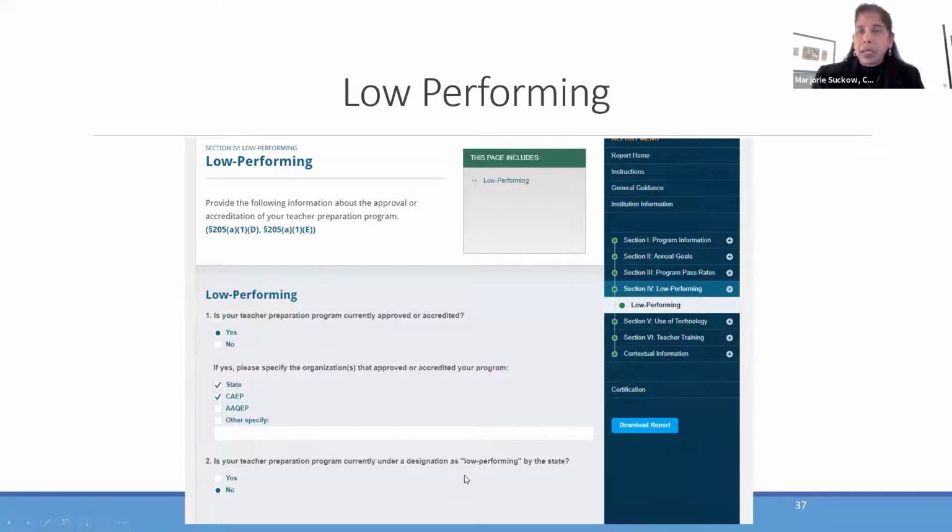If an institution is in accreditation with major stipulation, that is considered low performing. For 1920, there is one institution with major stipulation, so I had to report this as part of the state report.